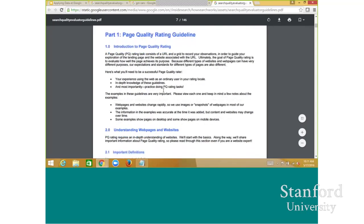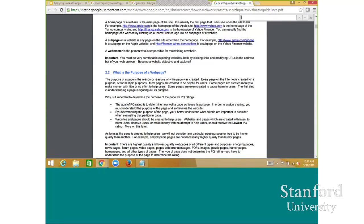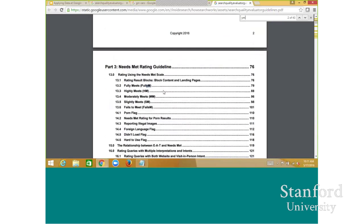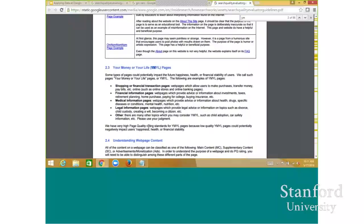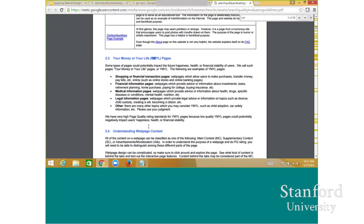Coding here are instructions to what we believe are important for our raters to evaluate, and I'm going to just show you one section of this. These are your money or your life pages. Some types of pages could potentially impact your future happiness, health, or financial stability. We call such pages your money or your life.